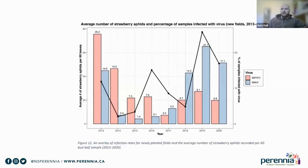And then this is the same graph as the one on the right, but once again, showing that U shape, but then also a general trend of aphid populations increasing over time, which is the black line right here.